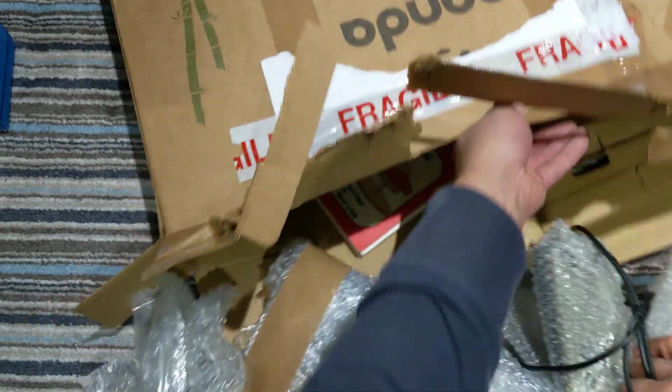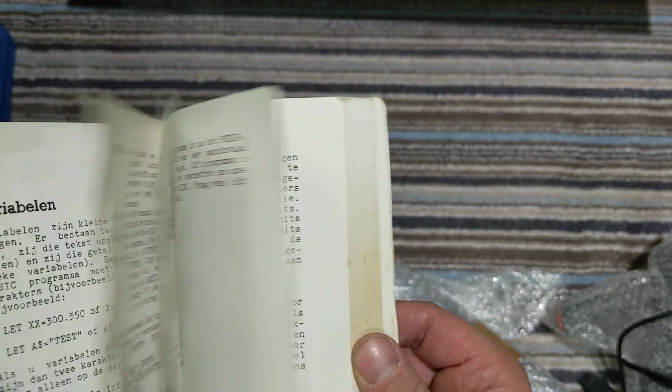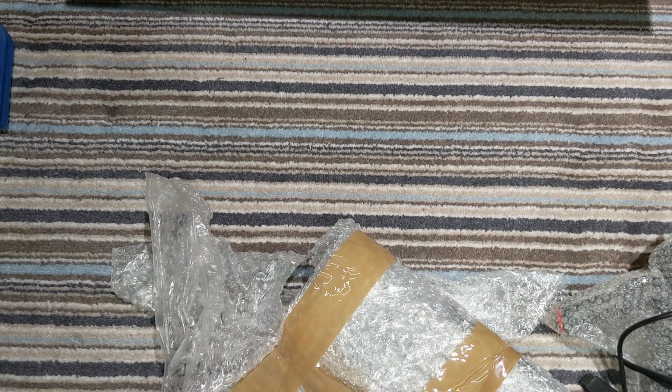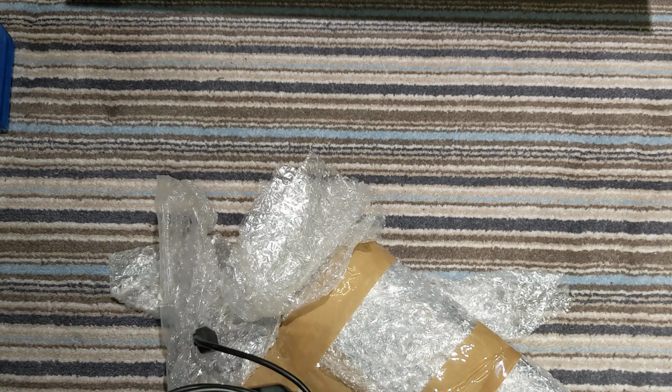What have we got in here? Oh, right. More stuff in. Again, I'm going to assume Dutch. There must be some joysticks in here. Oh, here we are. It's supposed to come with two joysticks.